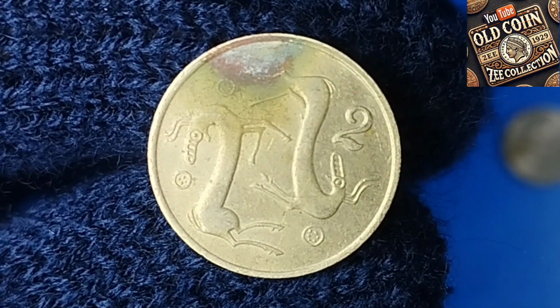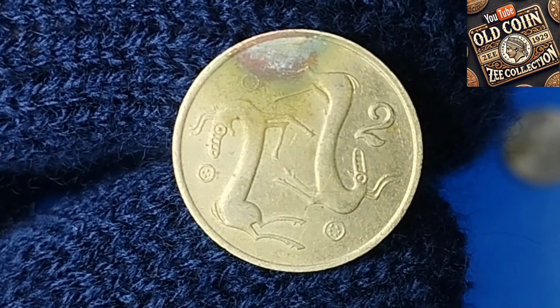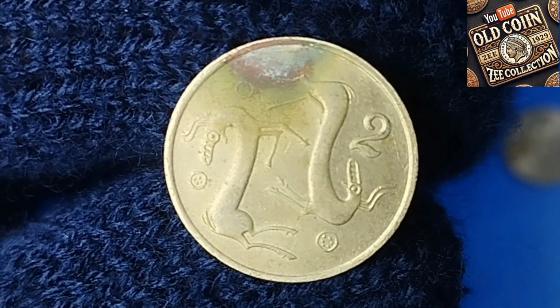The 1983 Cyprus 2-cent coin is more than just a piece of change. It's a slice of history and a treasure for collectors.